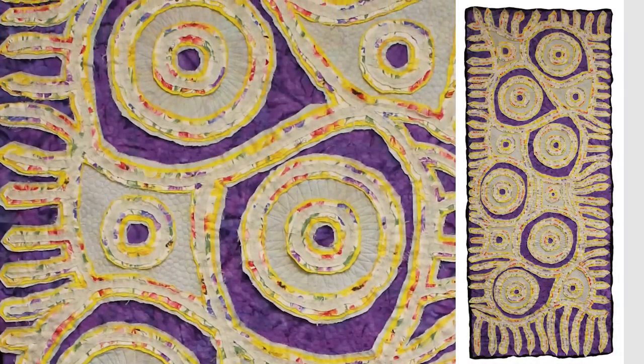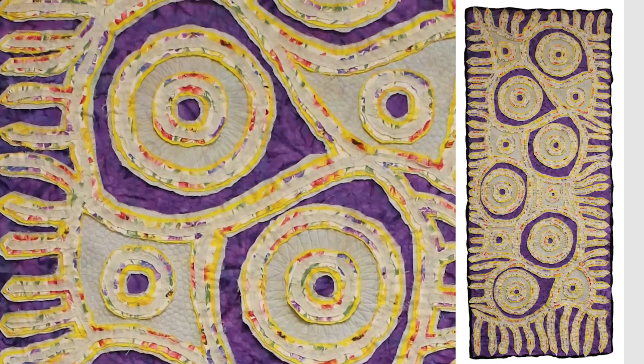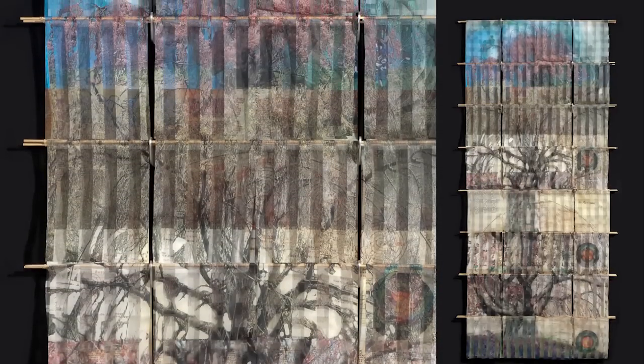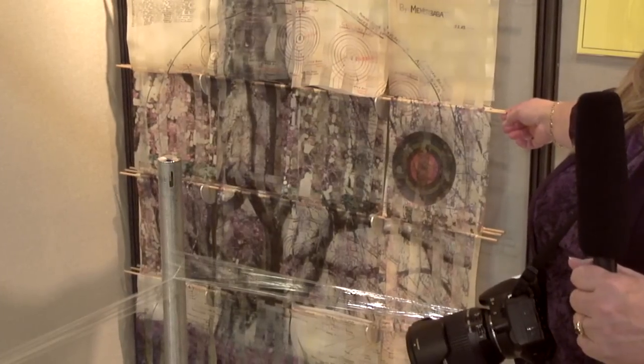This is a piece that you look at from a distance, you say, what the heck is that? And you come up close to look at the details. It's a lot of fun. This piece is by Arle Sklar-Weinstein, and it's very interesting with these layers of transparency and dimension, paint textures. It's very three-dimensional. It's a whole experience.